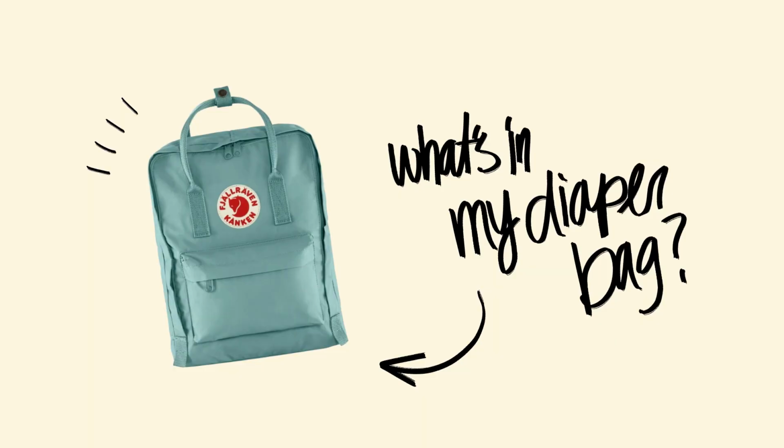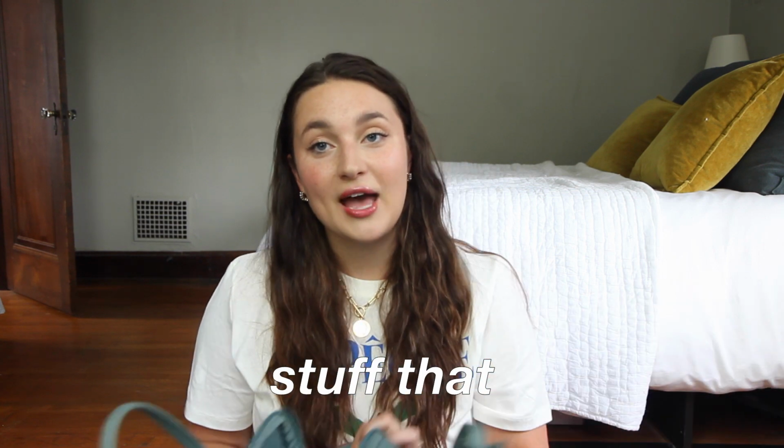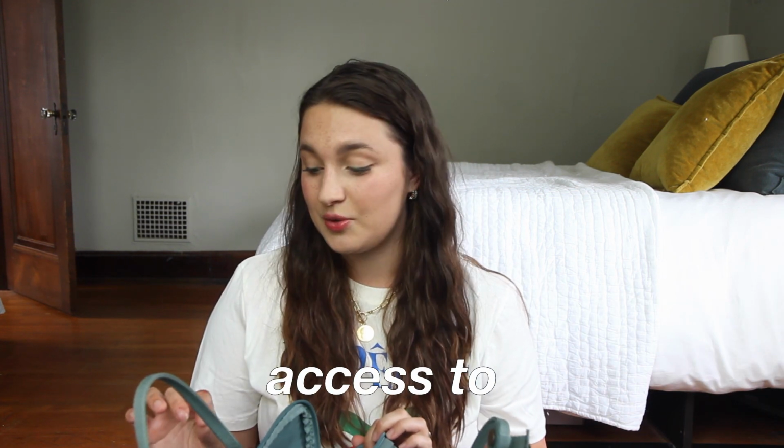Now that we've gone through everything that I bring traveling for my baby in my carry-on suitcase, I'm going to go through everything that's in my diaper bag now. The diaper bag is stuff that I know I'm gonna need access to consistently.